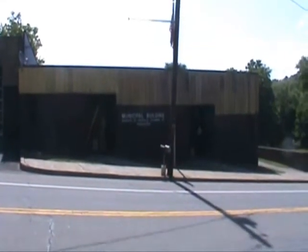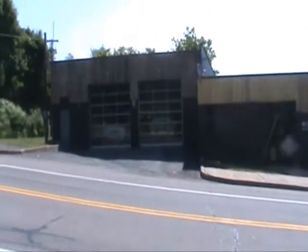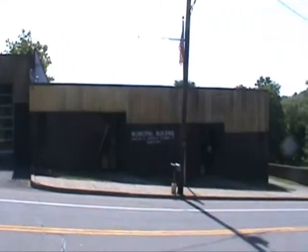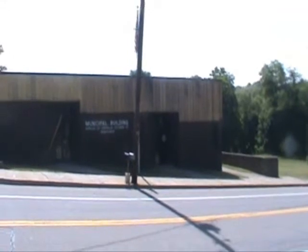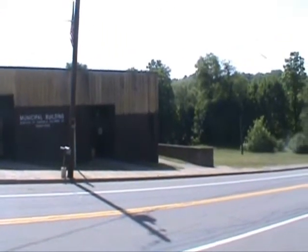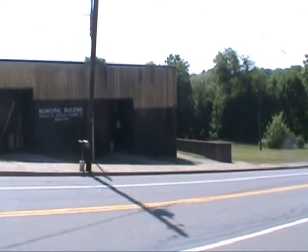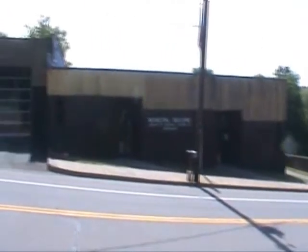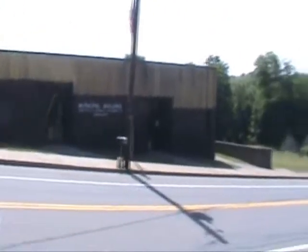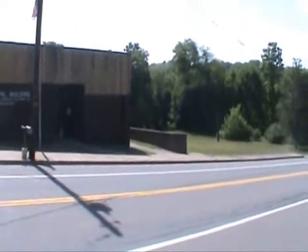The municipal building is still here. Has a fire truck and an ambulance in there. The building looks like it's in bad need of some paint. Maybe a little repair. I would imagine that they just keep the fire department here, police, what used to be the police. They probably keep the fire truck here and the ambulance for the mine workers mainly. So I thought I'd give you a little glimpse of that, and we'll move on.